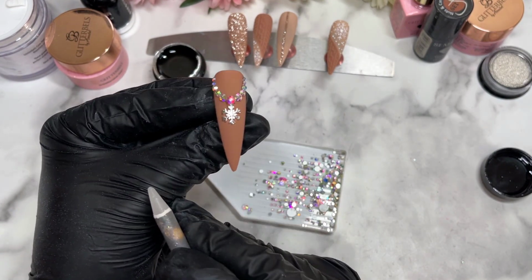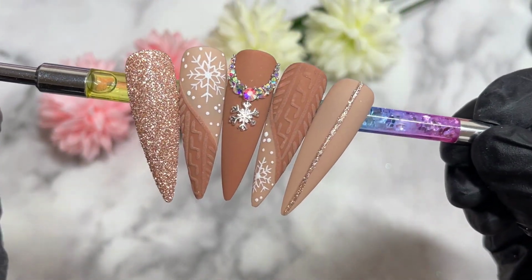So I'm just going to cure that in place. I'm also going to add some caviar beads in between, and here are the final results.